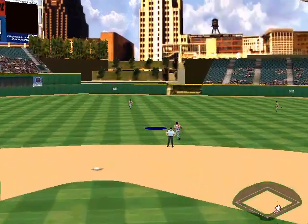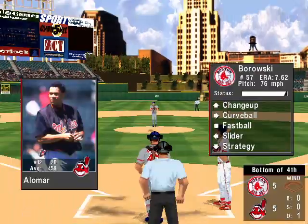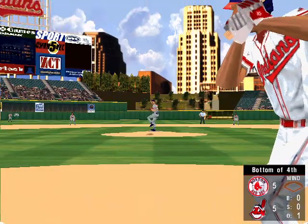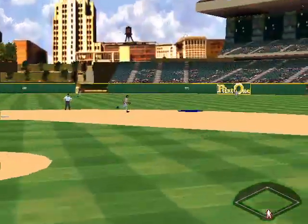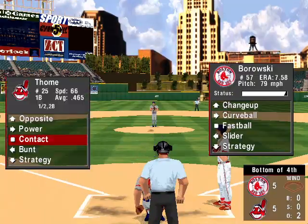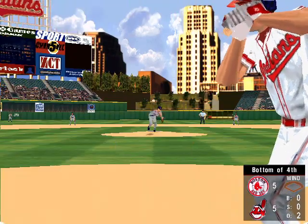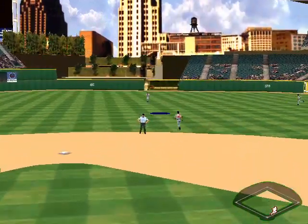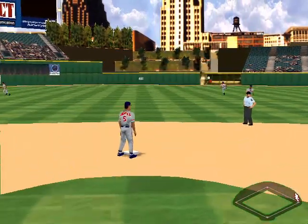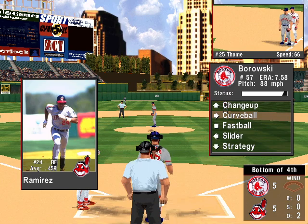Popper to center. Roberto Alomar at the plate. He's hit one for two. Fly to second. A routine catch for Offerman. At the plate, number 25, Jim Thome. He's hit one for two this afternoon. Fly ball to the gap in right field. The throw. A single for Thome.